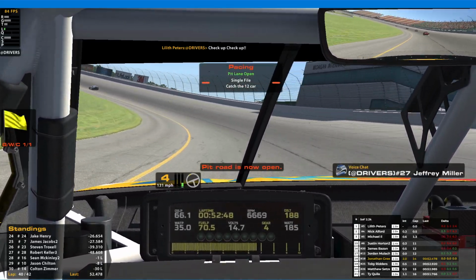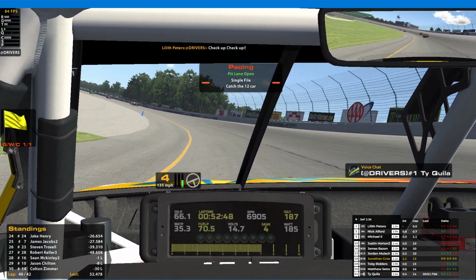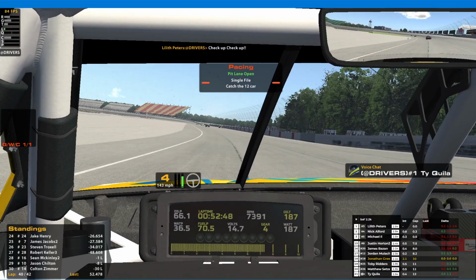Pits are open. 10 laps. Checking up into three, checking up into three. Everyone push up.